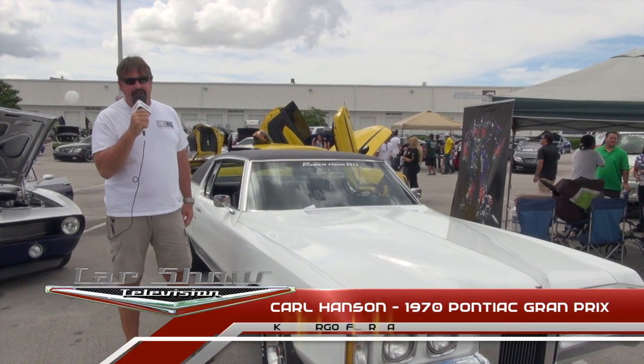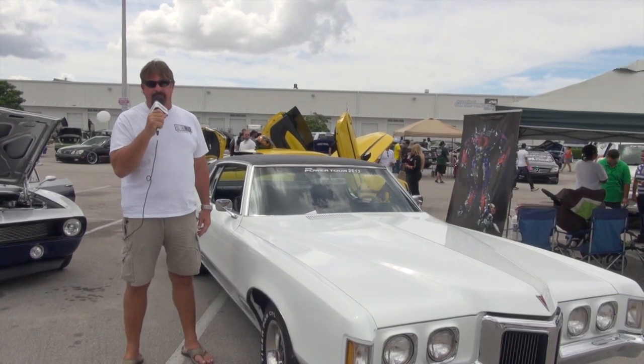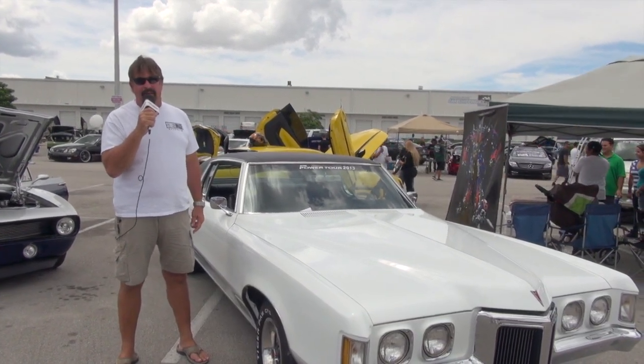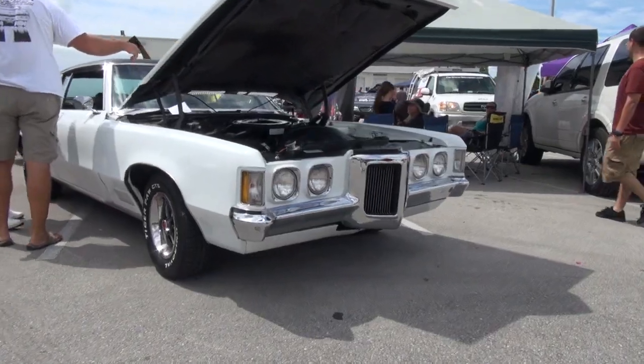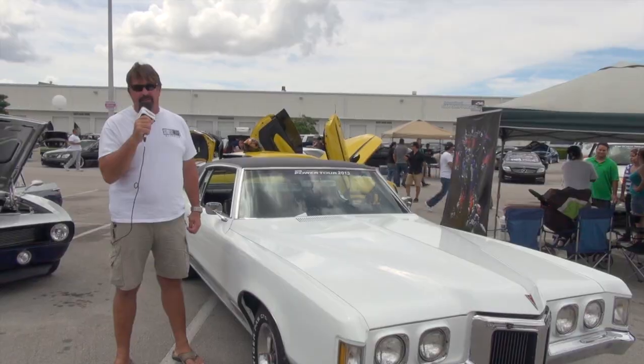Hi, my name's Carl Hansen. I just drove up from Key Largo, stopping for the car show here. I drove up one of my two Pontiacs. This is my 1970 Grand Prix. It's a Model J. A little bit rare. It's got leather interior, pretty much an original car, 120-some thousand miles. It's a car that I drive.